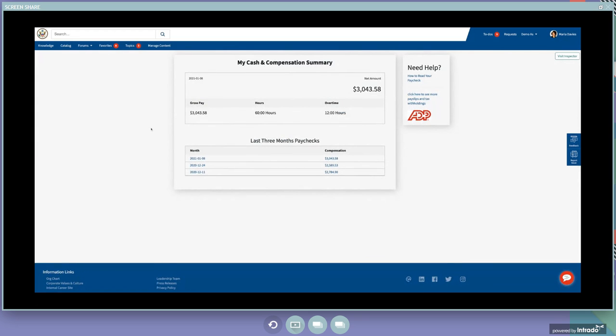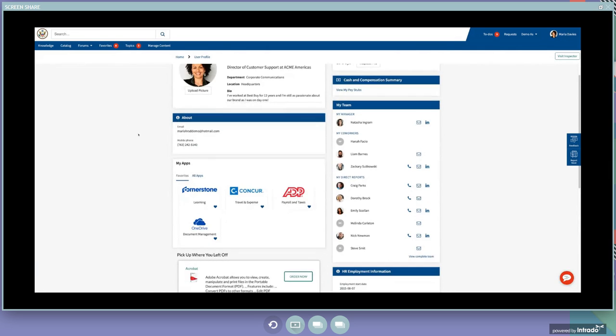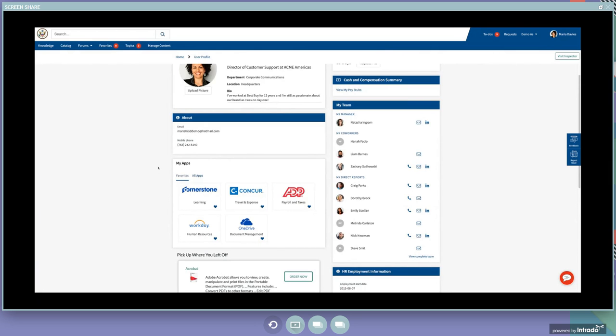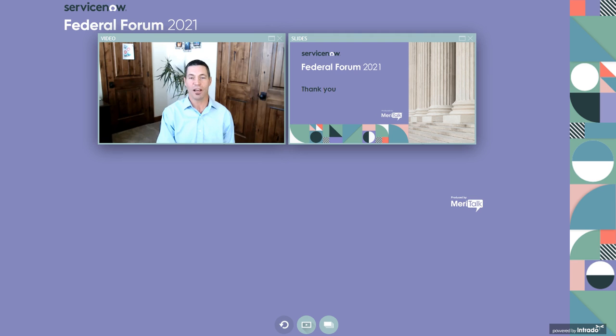But guess what? If they have a question or concern about what they're seeing in their latest pay stub, they can still get help through ServiceNow or through the virtual agent in order to take advantage of the typical support functions that you associate with ServiceNow. And then as part of that personalization level again, you can provide something like this where depending on what systems they use most frequently, they can go ahead and store their favorites. So this is how you create a great and compelling experience for employees like Maria.